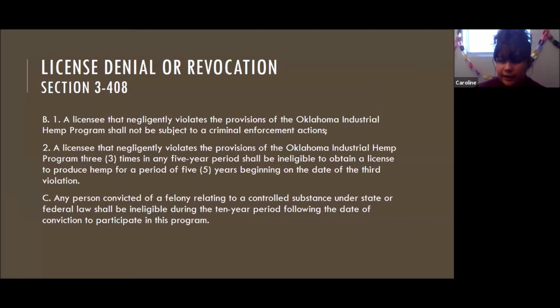So that's one reason we ask for the background checks, is just to confirm that all key participants don't have any drug-related felonies.